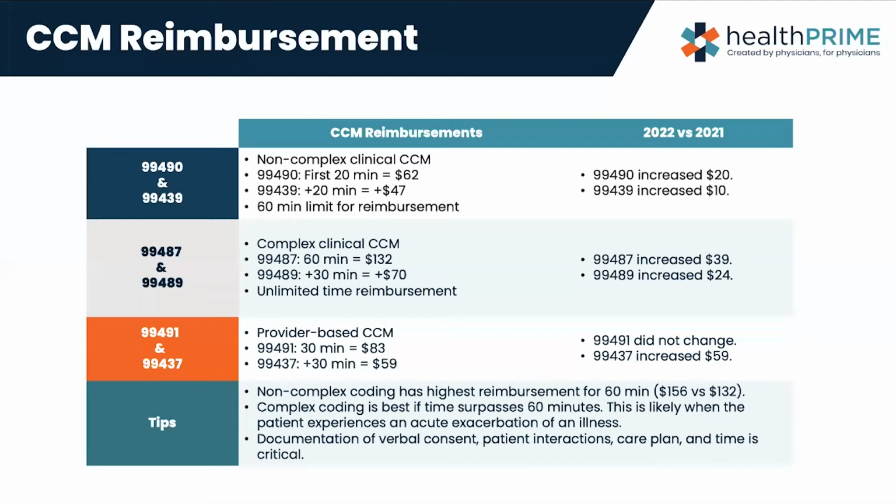So non-complex coding has the highest reimbursement rate, right? So it's 156 versus 132 if you look at a complex patient. Sometimes you do need to roll that patient into the complex model because they're having a lot of issues. The complex model does have to surpass the 60 minutes, and there has to be a level of physician engagement in the patient plan higher than you had at the non-complex level.